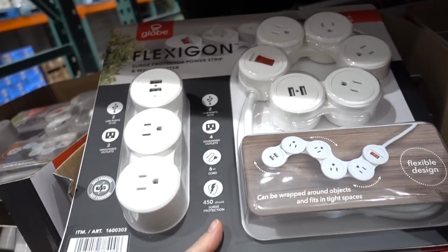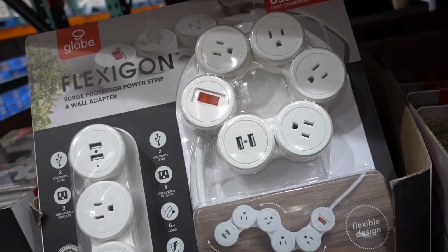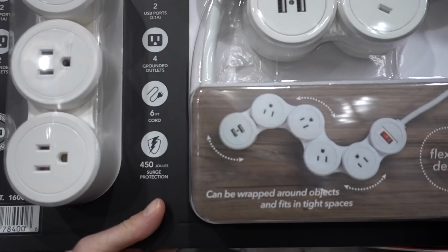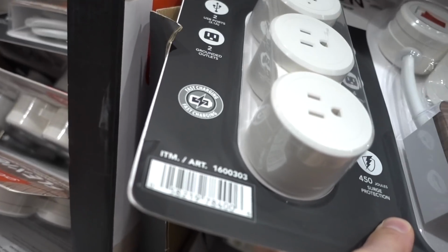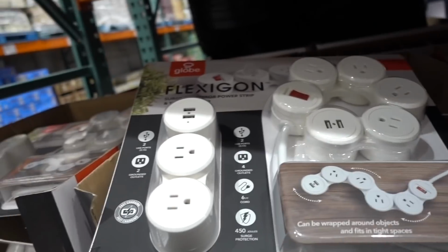How cool is this? Flexigon surge protector strip, and it's got a USB outlet, but it can be wrapped around stuff. These extra pieces, it's neat. $30.